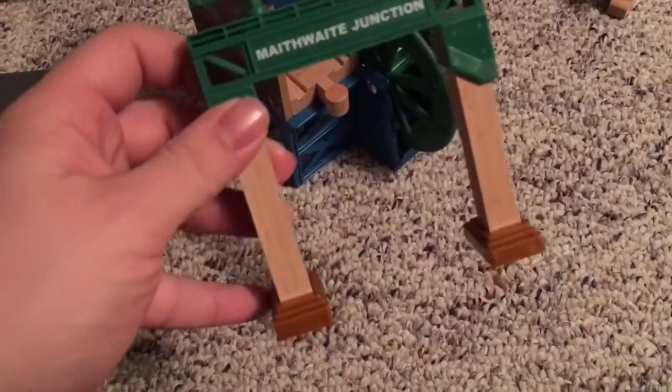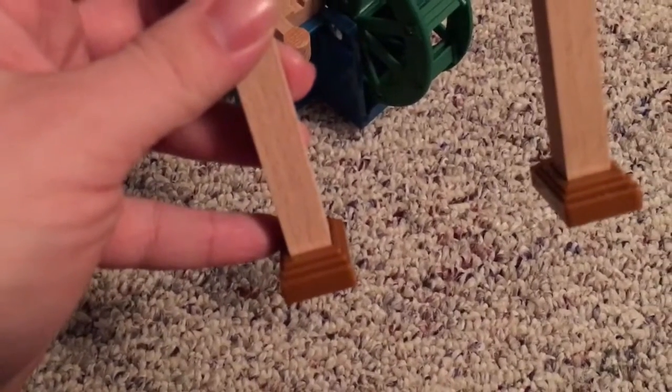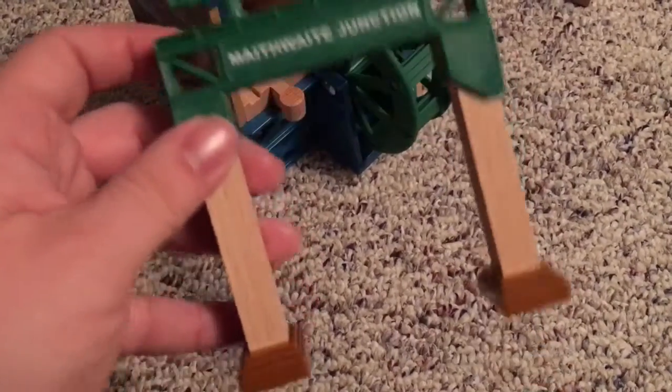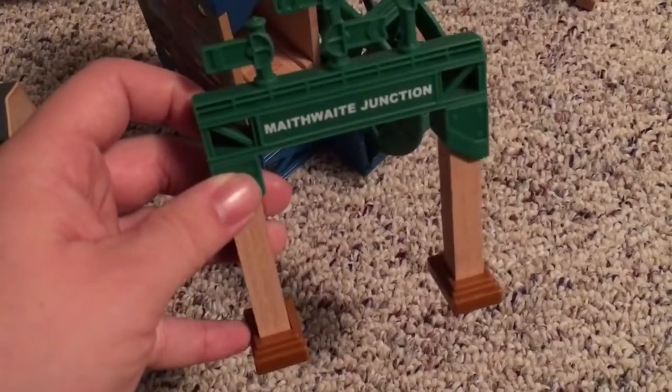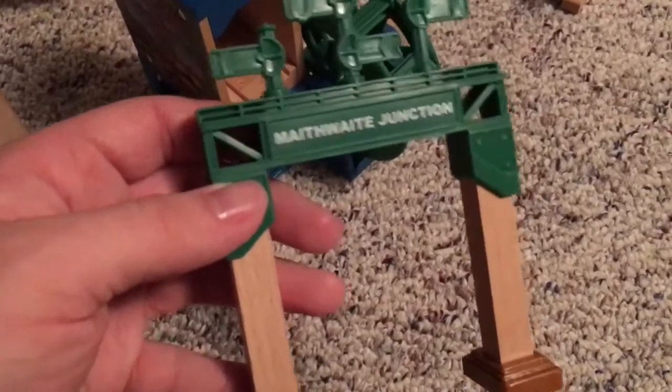If you've seen my treasure chest, what was it? Pirates Cove Discovery set. There we go. I really do like the signal gantries that they have with these. Now, the signal gantry in the bottom of this was green on the actual Pirates Cove Discovery set, and it said Arlesburg Junction. Instead, we have one that says Mayflight Junction.